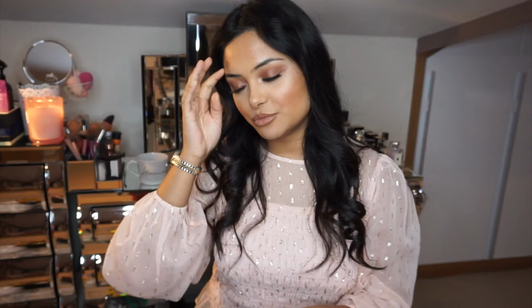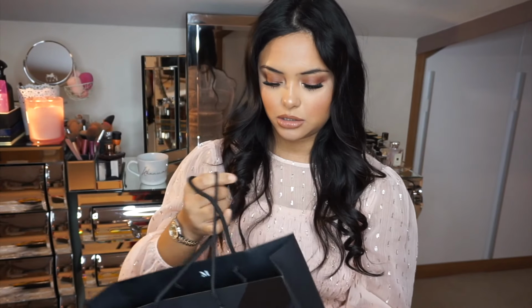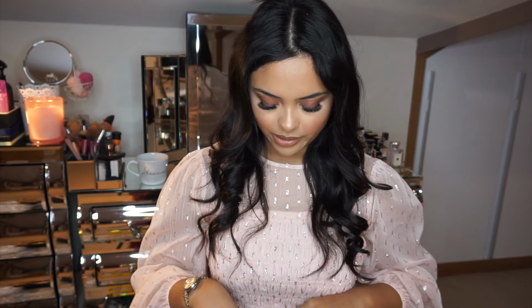So next, what should I do? I went beauty shopping. I went makeup shopping in Selfridges, in Birmingham, in Manchester, basically everywhere. This is from Morphe Manchester, not Morphe London. They've opened a new store in the Arndale Centre, so I popped in, as you do, and walked out with so much stuff.